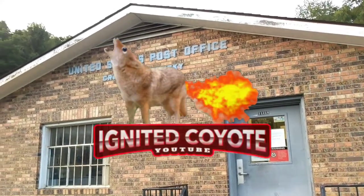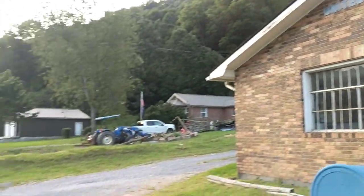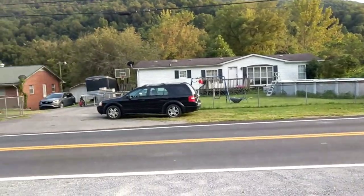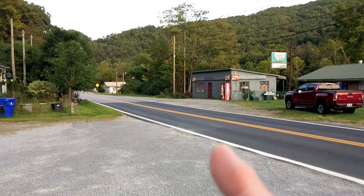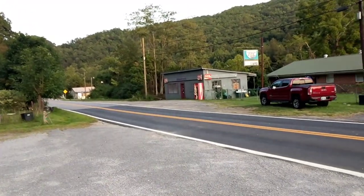Hey everybody, it's Ignited Coyote and we're at Cranks, Kentucky in Harlan County. And we're going to take a drive right up this way, that way, and take a look at Cranks Creek Hollow. You wanna go with us?